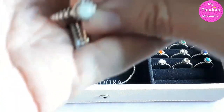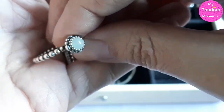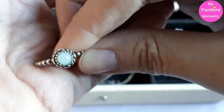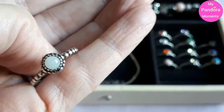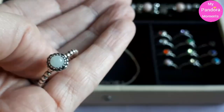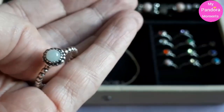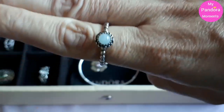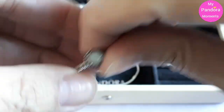Then comes March. And March is, what's the stone called? I know how it's called, but my memory is easily forgetting things. Oh yeah, it's called the aquamarine. It can be a variety of colors. This one is a light greenish color. I also know people have a slightly darker one, but all in all, it's a beauty. So it also fits my index finger and my middle finger. It's a nice light color.